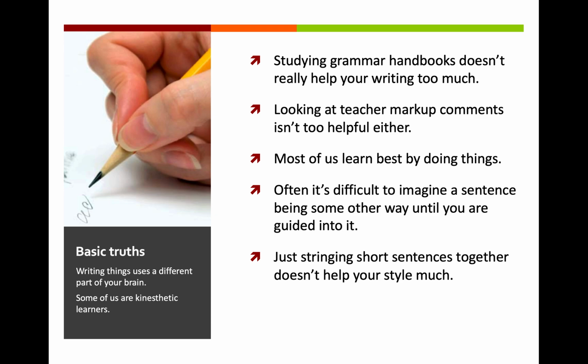You could read the grammar handbook, and that will help a little bit, but not much. I make all those marks on your papers, and other teachers make those marks on your papers, but often you don't know how to fix it. Most of us learn best how to do things by doing things. If I wanted to teach you how to make a cake, I would ask you to make a cake instead of just lecturing you about making cakes.